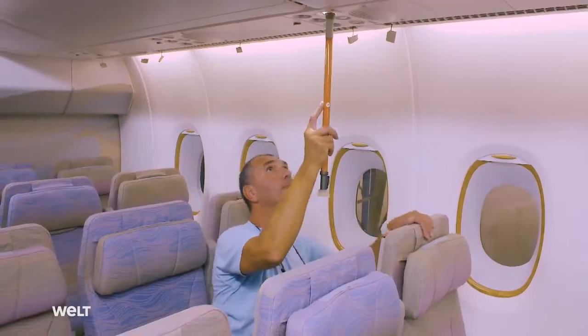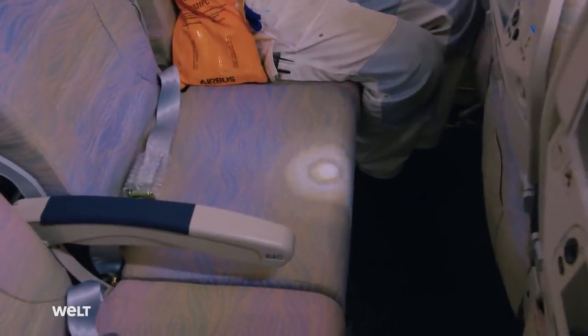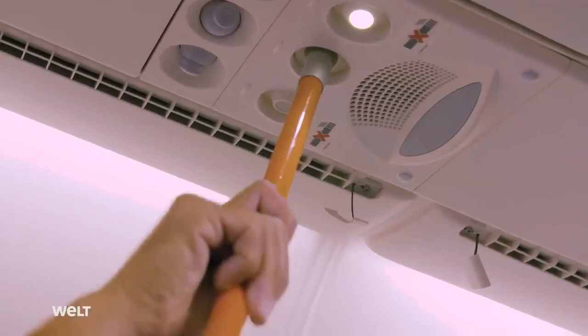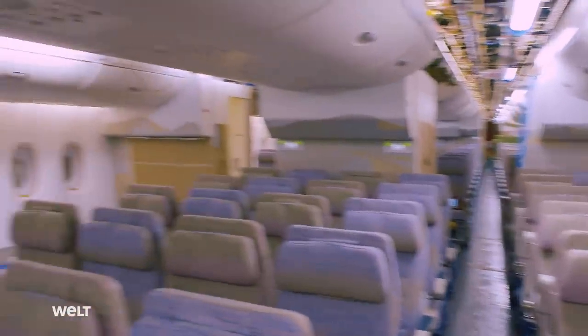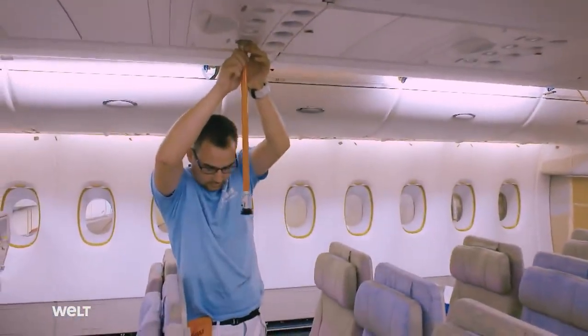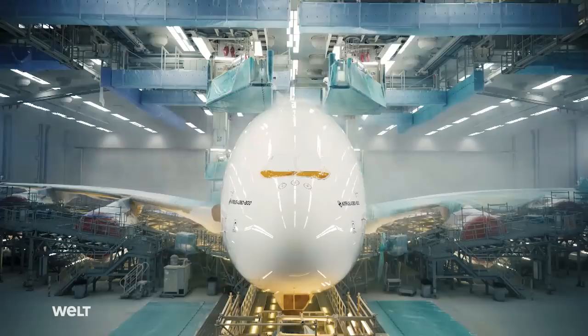The fitters have just 2 weeks left to complete the aircraft's interior. Now they are adjusting the overhead lighting. After the assembly, we have to do functional tests of all the cabin systems. So we need to demonstrate also to the authorities that the systems are behaving like they are specified. So we are receiving requirements from the engineering on how to test it, and then we are performing this test here on the aircraft.